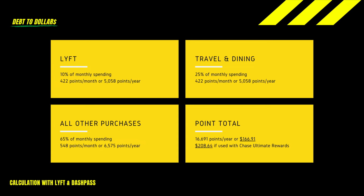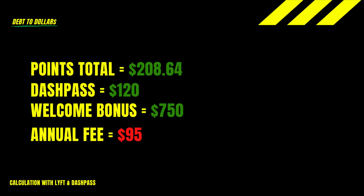On all other purchases, we received 6,575 points per year, and that rounds up our points total to 16,691 points per year for this card, or the equivalent of $166.91. Now again, if we want that extra additional 25% and assume that we use these points with Chase Ultimate Rewards, that's going to be $208.64. So let's add this all up.